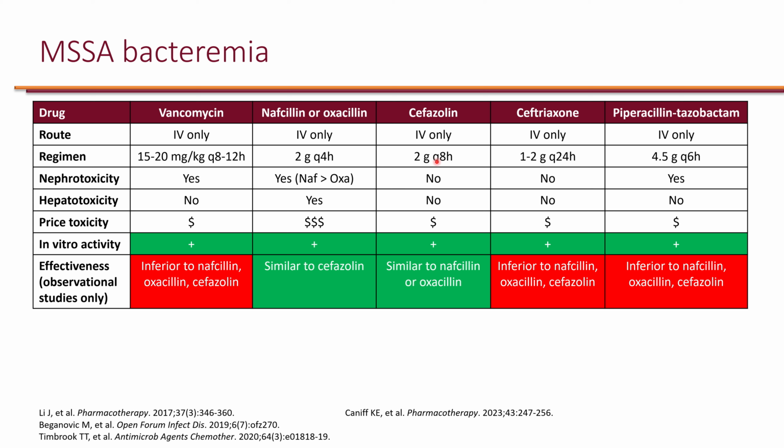So this is 2 grams IV every 8 hours, so only 3 times a day. Whereas nafcillin and oxacillin need to be given every 4 hours, or you can do the entire 12 grams as a continuous infusion. So, pretty much around the clock. So that's inconvenient. Now, historically, nafcillin or oxacillin have been considered the standard of care for MSSA bacteremia. However, in recent times, cefazolin has become a better option. So, cefazolin, pretty much everything that you look at has a better profile compared to nafcillin or oxacillin.